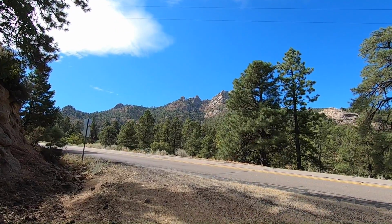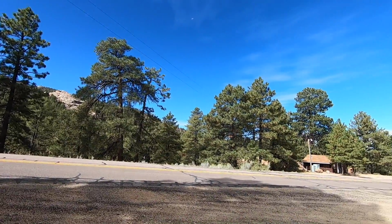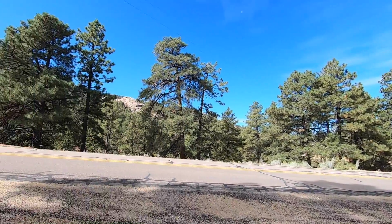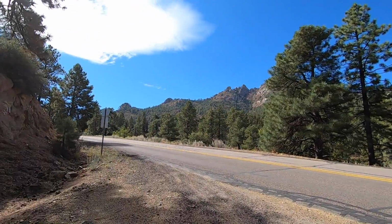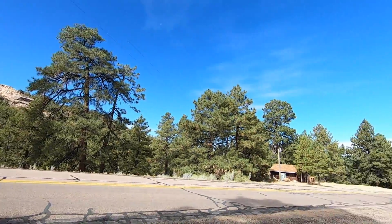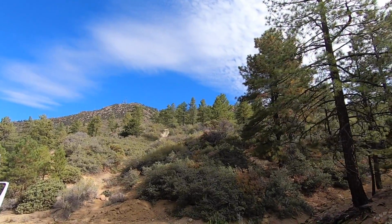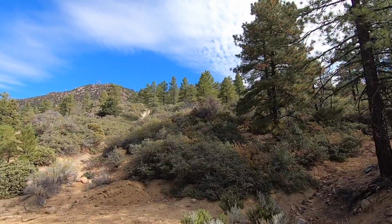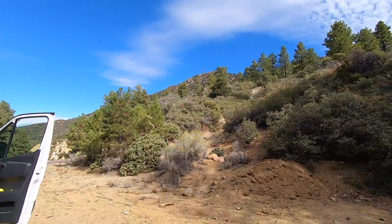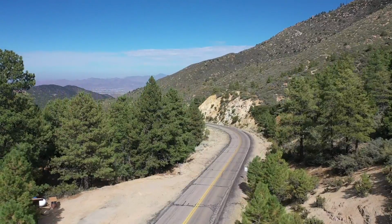I really like it up here. I'd definitely come up here often if I could. There's one of their cabins they rent out. They got cabin rental here, so you really don't even need an RV. Alright, let's try it. Worst I have to do is land. Up we go.